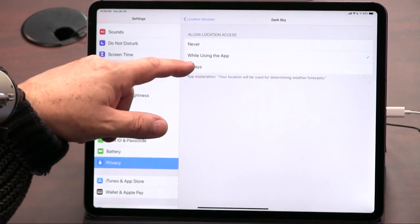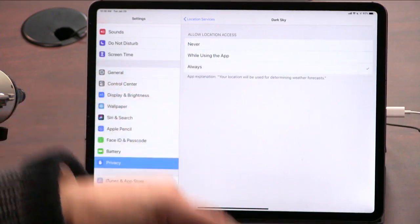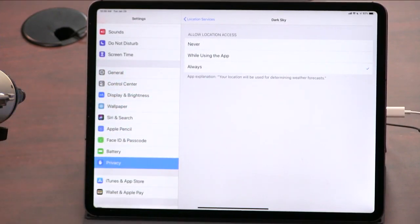Now, you make an interesting point. Why would Dark Sky need to always know where I am? Well, as I showed earlier, those weather alerts are one reason. It's not going to give you a weather alert that it's about to rain unless it knows where you are at all times. And so there are legitimate reasons, also because maybe they want to open the app fast and not have to go out, figure out where you are, and then give you the weather. But if you want, you can turn it off. That's one of the great things about all Apple devices: you can choose whether location access is always available.